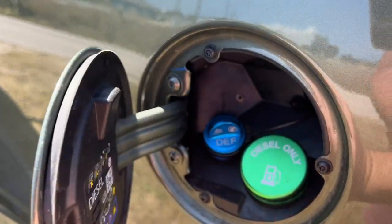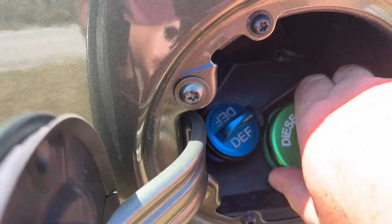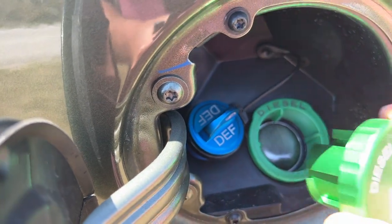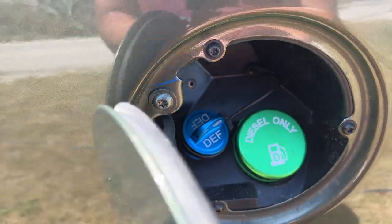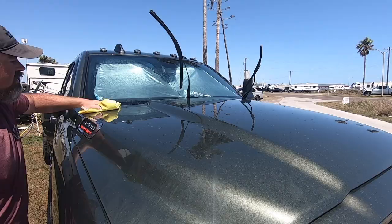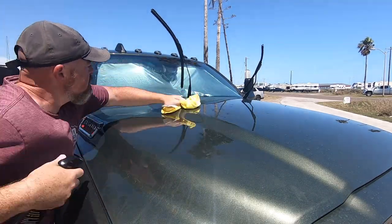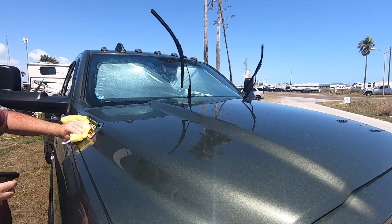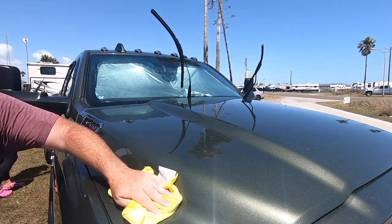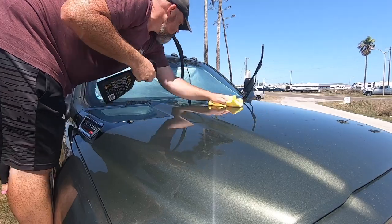Before we get into the major mods, let's talk about some of the minor ones, which seem a little silly, but they make life so much easier. For example, this filler cap. What you get from the factory is this little plastic cap that doesn't really do anything. And when you travel a lot, you end up in some dirty places. I mean, South Padre Island, sand flying around everywhere. You don't want that to get into your tanks.